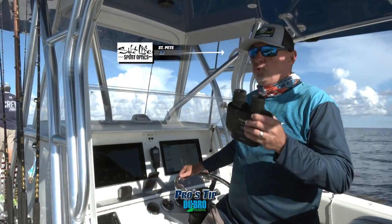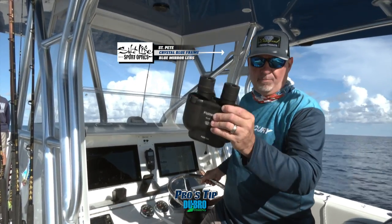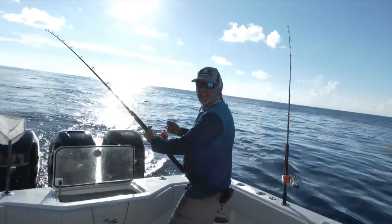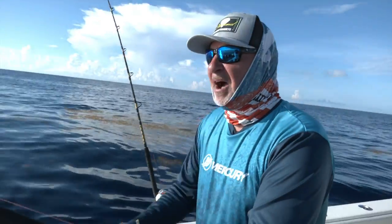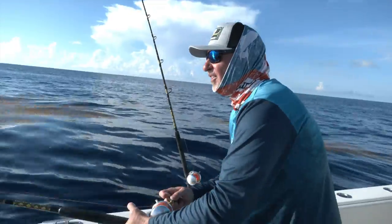Really a vital tool. Your eyes can only see so much. And this right here is a game changer. I'll tell you, these schoolies are not big fish, but they're so fun. And this is what dolphin fishing's all about, baby. Getting multiple fish on the troll. There we go. This is a school of them.